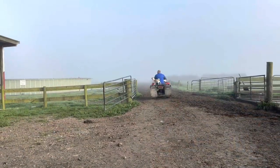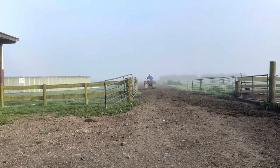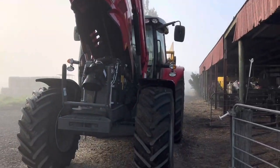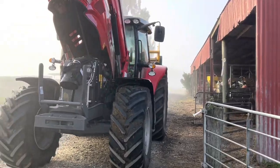Down first, he's gonna take Aaron. He's gonna go lock the cows away, and he's gonna start his tractor up. We're gonna get this girl and start her up, let her warm up for a minute, and then head on down. So I got a few people asking down in the comments, why don't we put it in the stack?